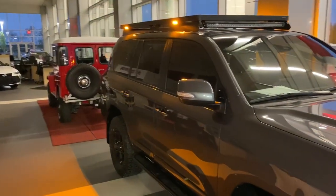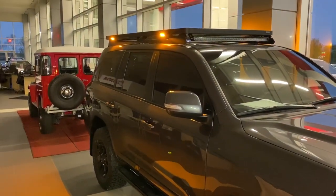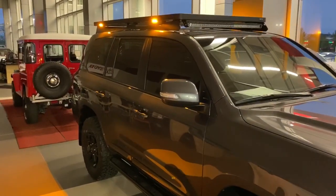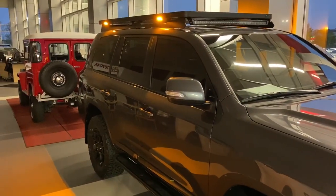If you're an outdoorsman, this is the Rigid Industry scene lights on a 200 series Land Cruiser. They do come in white as well, but we opted for a softer color for night vision.